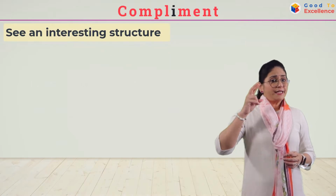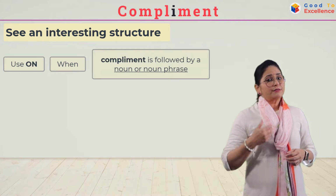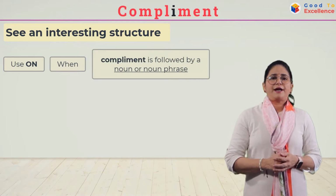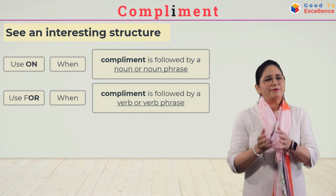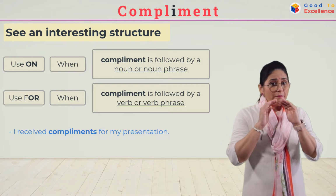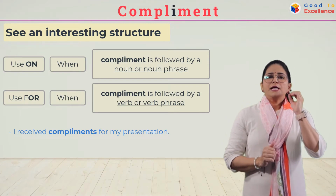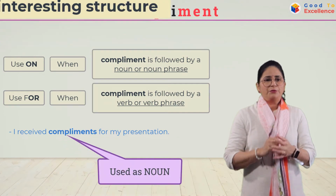Now, check an interesting structure. On is used when compliment is followed by a noun or a phrase, and for is used when compliment is followed by a verb or a verb phrase. I received compliments for my presentation. In this sentence, compliment isn't a verb, it's a noun.